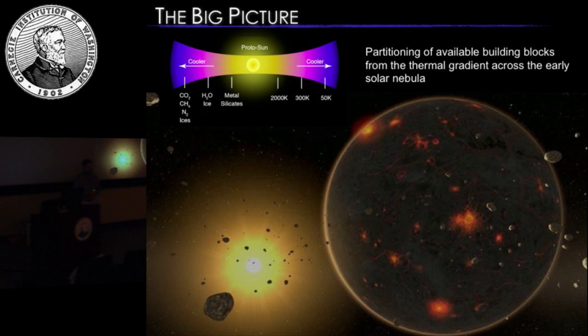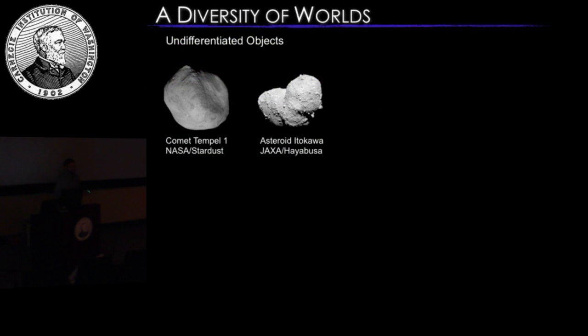So you have these early magma oceans and impact and accretion of all these different materials, and they differentiate into different bodies. And so what that gives us is a diversity of worlds. And I'm going to focus primarily here on the silicate bodies that form the interior of the solar system. But there are possibilities for others.